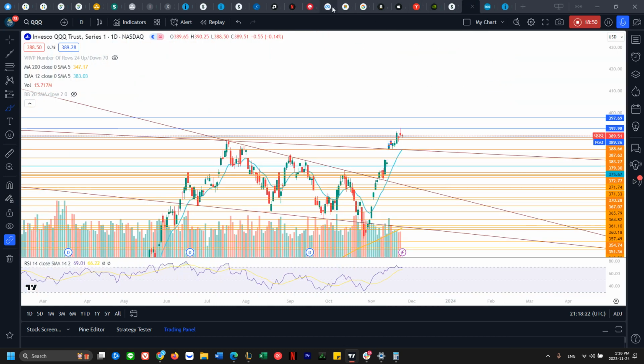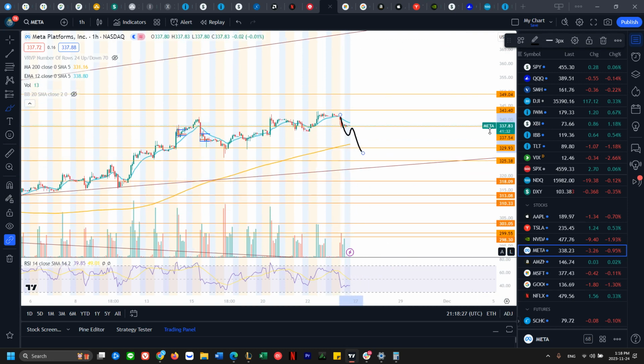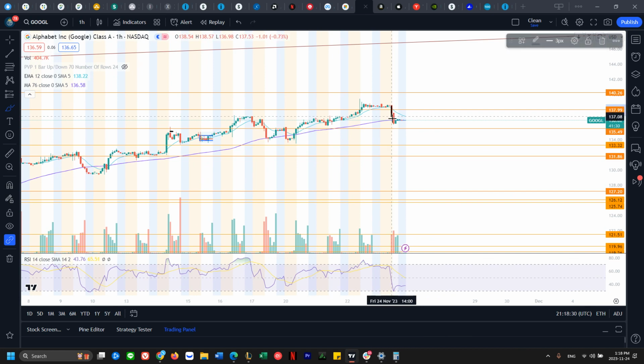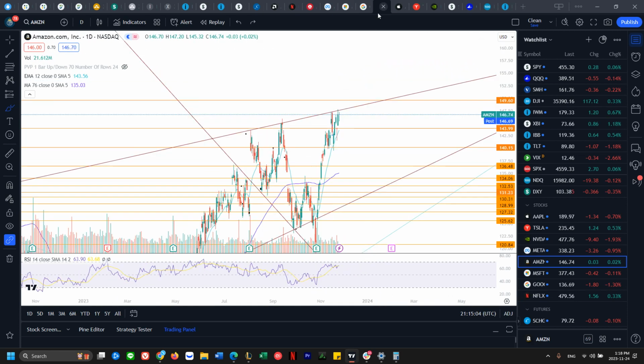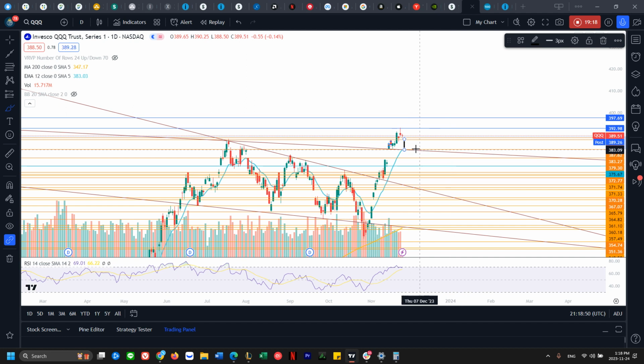So if we see Meta roll over a little bit and confirm an hourly downtrend here, Google doing the same thing, confirm hourly downtrend here, and Microsoft still too strong for them. Amazon rejects from this resistance and starts to roll over a little bit. Apple shows signs of weakness, just comes down to the 12 EMA, that would be like a 2% drop. And we probably get one more red candle on QQQ at least, right? So we'll see if these guys end up showing some kind of weakness and drag QQQ a little bit lower.